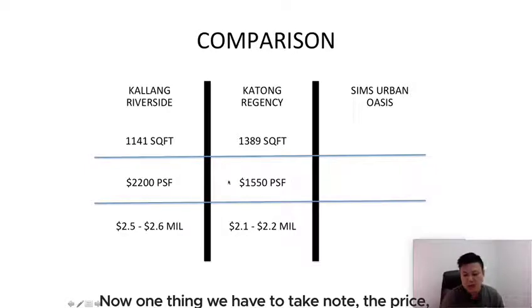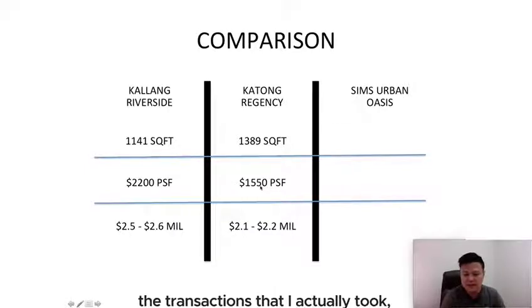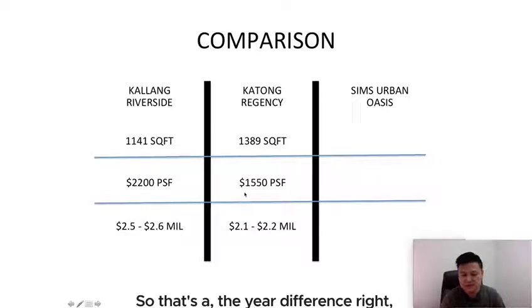Now, one thing we have to take note of is the price in terms of PSF, why there's a drop. You have to understand that the transactions I extracted happened in 2012, whereas in Kallang Riverside it happened in 2018. So there's a year difference, right? That's why this is 2012. During that time the pricing was cheaper, right?